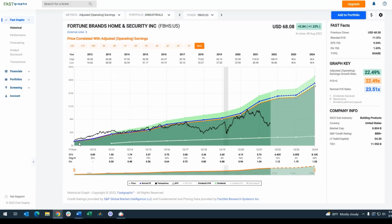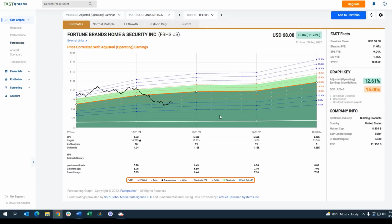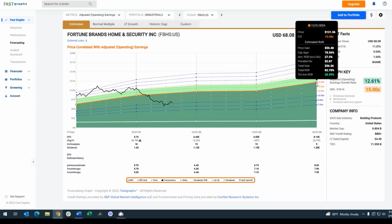Now, it's a very consistent above average grower. Notice that the growth rate has been 22.4%, and the PE ratio calculation for fair value is a PE of 22.49. That's using the Peter Lynch P equals growth rate formula that FastGraphs uses for fast-growing companies. Now, going forward, the company is expected to grow about 12%, but even then, with a blended PE of 11, I think this one offers you a good margin of safety, a decent dividend yield of 1.65, and some really good growth potential.